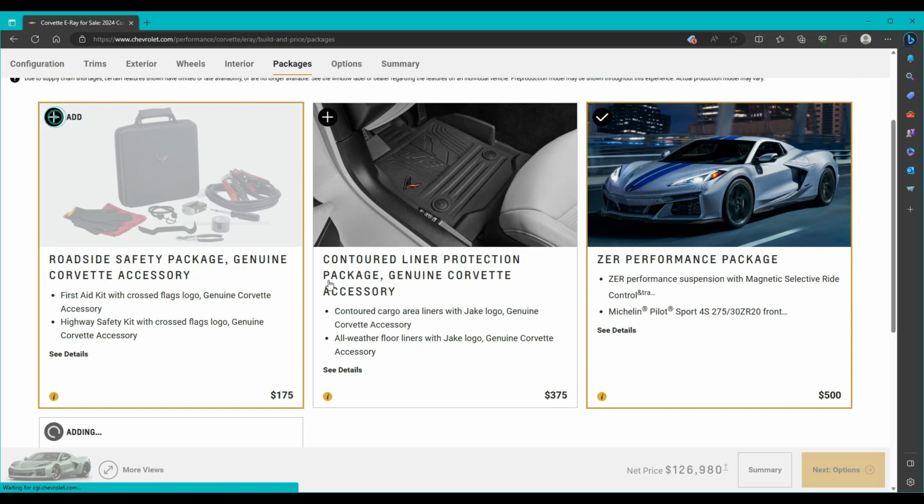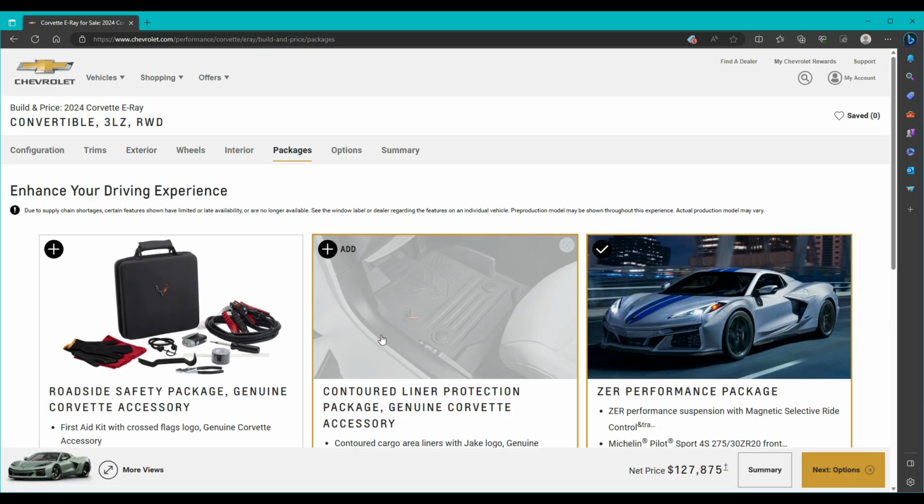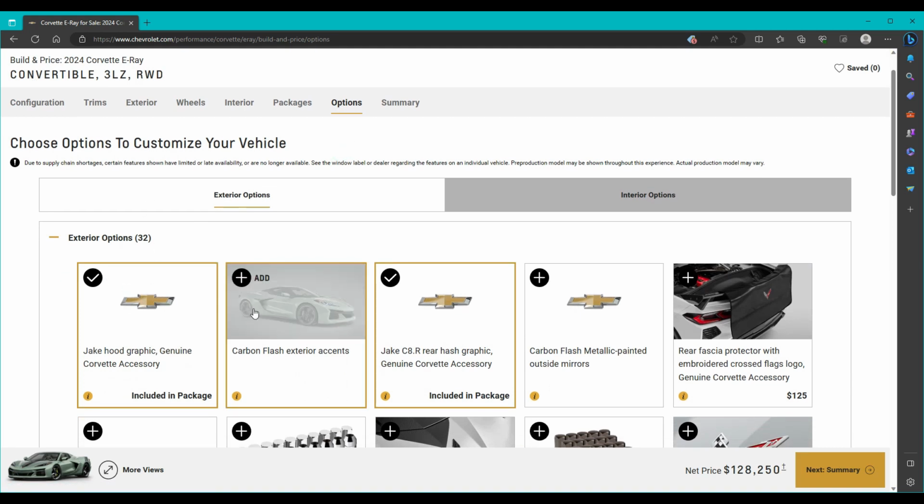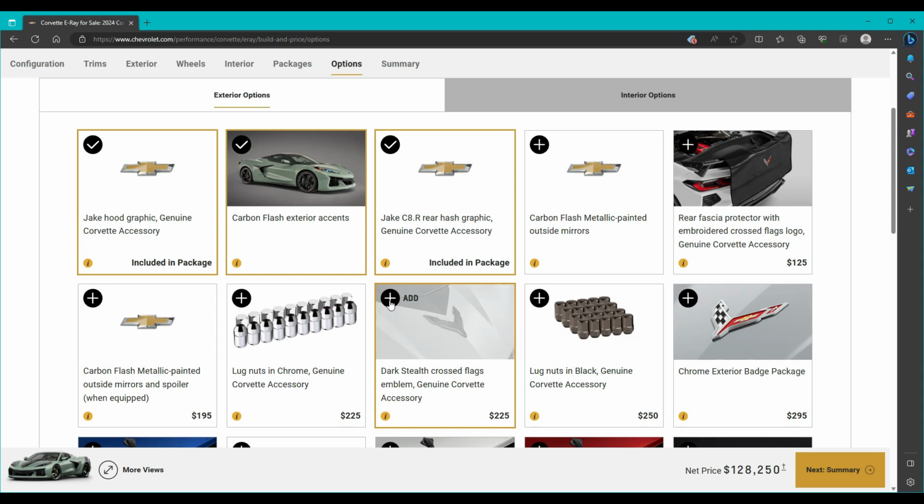So I do want to add, just to see what it looks like, the Jake package on there. I like the carbon flash exterior accents. I would probably select that if I was going to get an E-Ray, and not because it makes it look like a Z06. I just like the contrast.